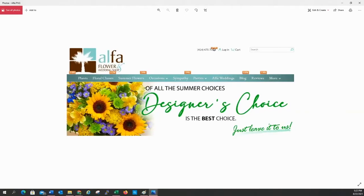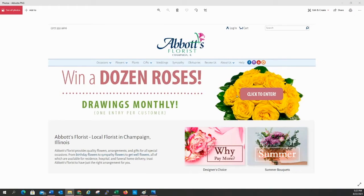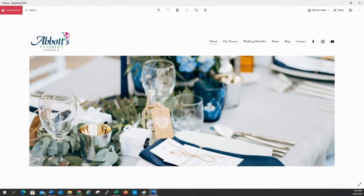And these are just clean. They're large. They're well stated with their flowers. Everything is very crisp. And here Abbott's is promoting a rose giveaway so they can capture more emails for people that might just be browsing. We also built them a custom wedding site.